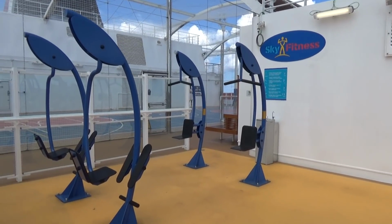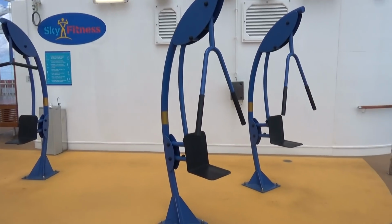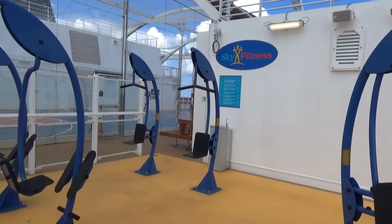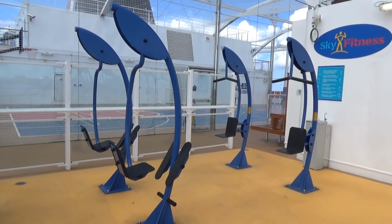Something I've seen nobody use on their ship so far is the Sky Fitness, which is a bunch of weird-looking aerobic exercise machines out here on deck 12. They're strange-looking things.